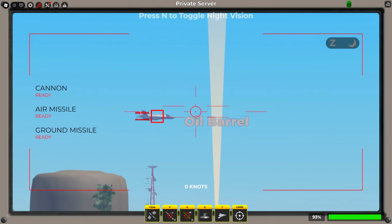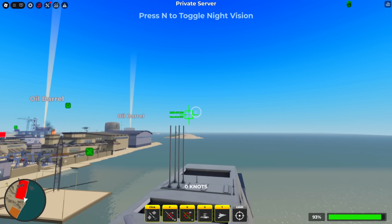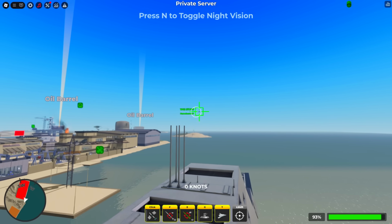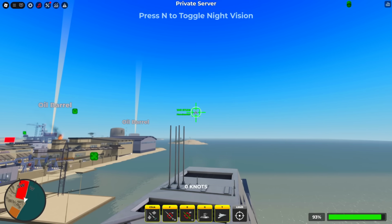After that, we will also be testing their damage. However, the lock-on range of them is going to be around 1300 studs, so it's around 300 higher than what it is for the Independence. However, the difference in damage is actually huge, and you're really not gonna like this.